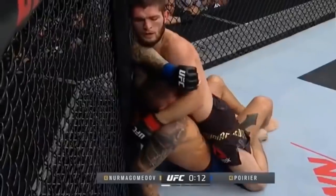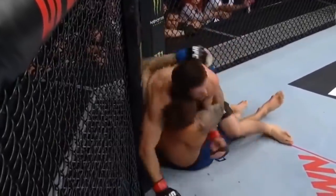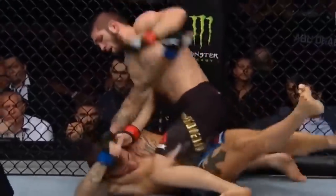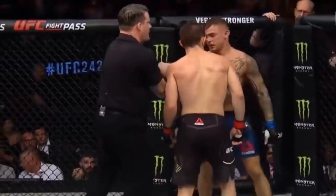Poirier has really been put on the defensive early in this fight. Some nice ground strikes now from the champion. Oh, big elbow from Khabib. Forced to squirm out. Nurmagomedov at his mauling best in round one.